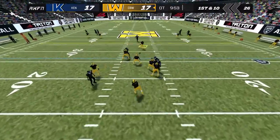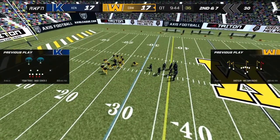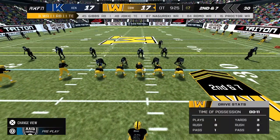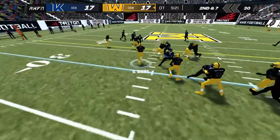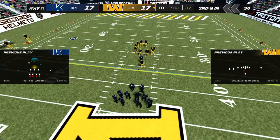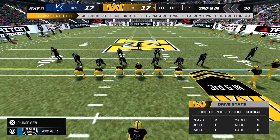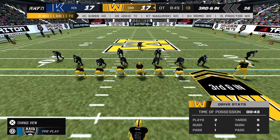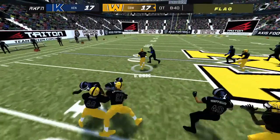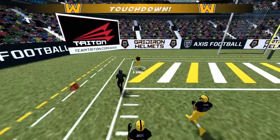Sparks back to pass. Next with number 45. That gets us to second down. That will bring up third down. Hike! Makes the handoff to number 45. A penalty flag on the field. And he crosses the goal line for a touchdown.